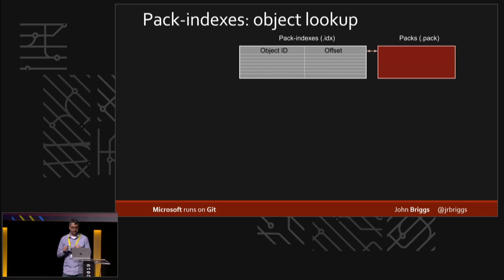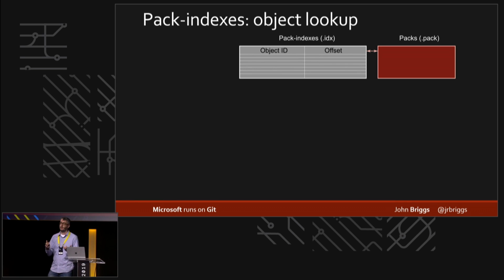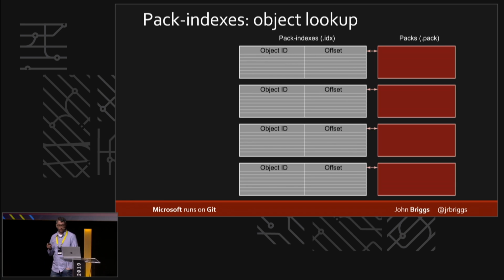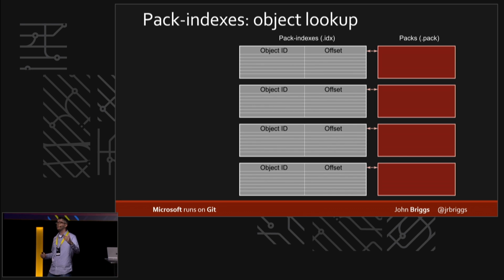A pack index is, I'm simplifying a bit here, but it's a map from an object ID to the offset inside of the pack file where you can find the object. Each pack has a corresponding pack index. So as you increase the number of packs, there's a corresponding number of pack indexes that you have to troll through to find the object you're looking for.